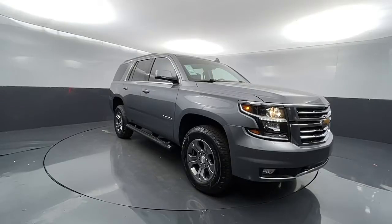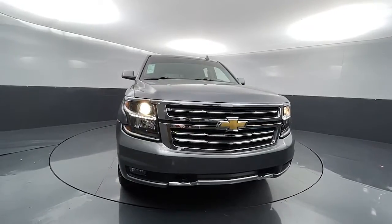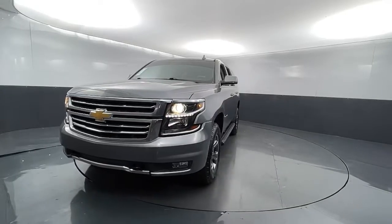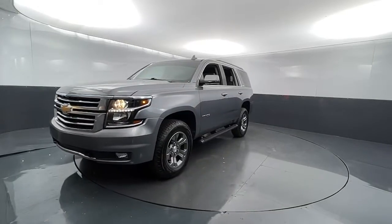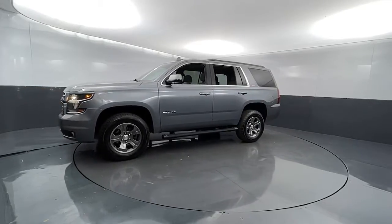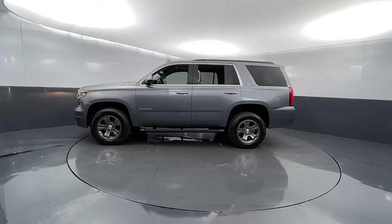Can you see yourself in the 2019 Chevrolet Tahoe? This vehicle still has fewer than 45,000 miles on the clock, so it won't last long. The Tahoe is the full-size SUV that ticks all the boxes. Safe, stylish, comfortable, loaded with technology, powerful, and ready to handle any challenge, it inspires confidence at every turn.